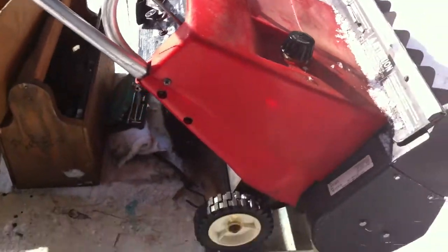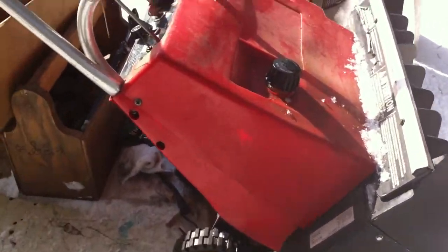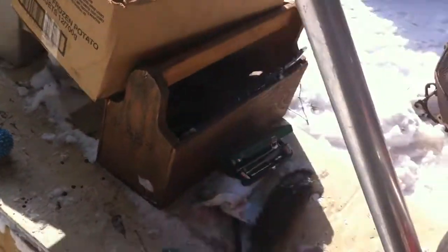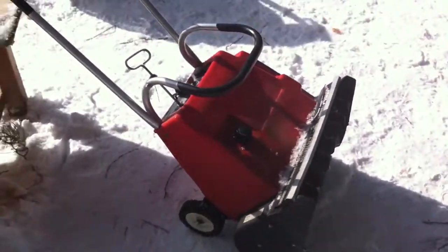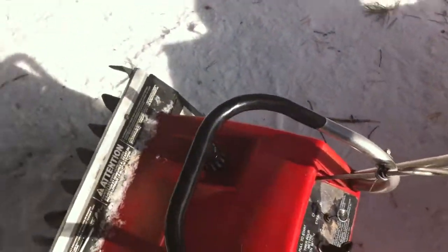I got it. It basically was going to the local landfill, and by golly, I'm not gonna say it was in there, but kind of sure looked like it was. So it has gas in it.